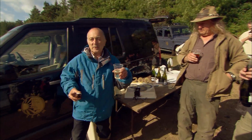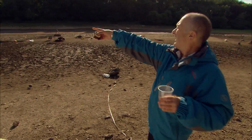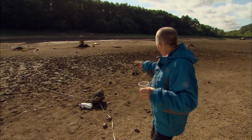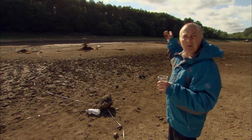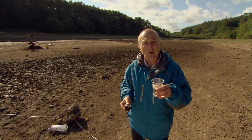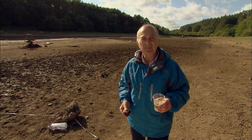Well, this is turning into a really exciting dig. We've got our Neolithic walkway along here. We've got our Mesolithic mound there. But over there, have we or have we not got a stone circle? Because if we have, it could prove to be the key to the whole site. We'll find out tomorrow. Cheers.